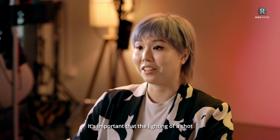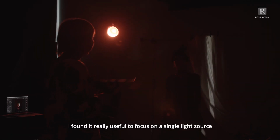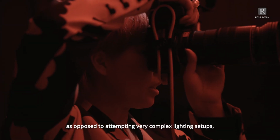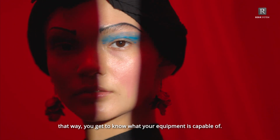It's important that the lighting of a shot matches the concept. When I first started out, I found it really useful to focus on a single light source as opposed to attempting very complex lighting setups. That way you get to know what your equipment is capable of.